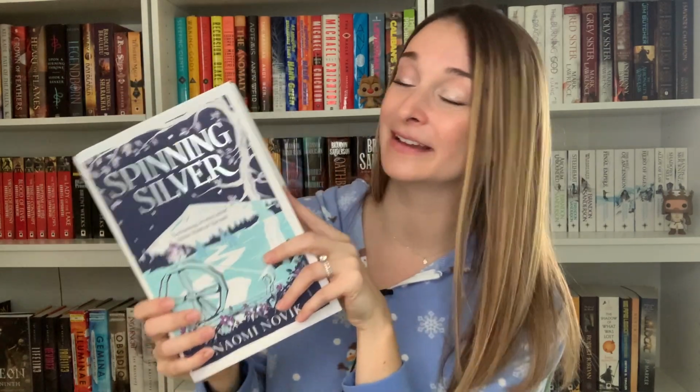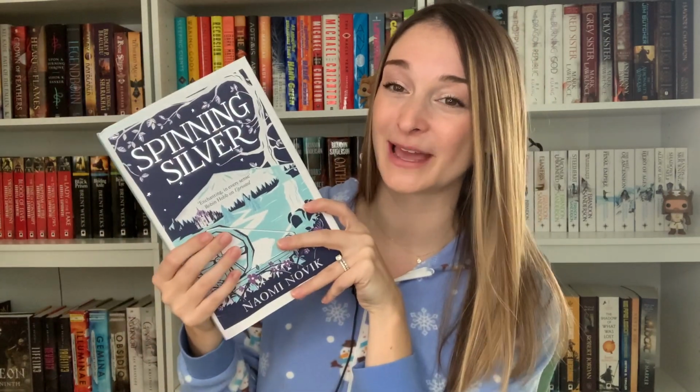And then not Barnes & Noble, I absolutely love the UK hardcover for Spinning Silver by Naomi Novik. It's so wintry and pretty. I love everything about it. So I would also have to say this one.